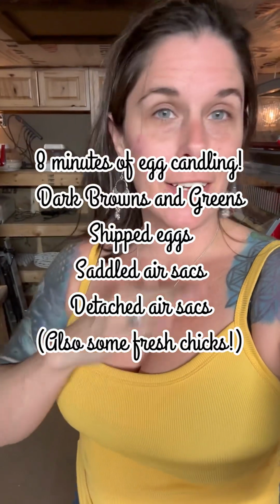Tonight we are going to candle all of the eggs. I have shipped eggs that are going into lockdown in 4 days. I have some black copper Marans that have been incubating for a week. And then I have some really dark olive eggers underneath the broody hen. I can't remember when I put them under her, but I should be able to tell what's developing. Well, maybe. We're going to candle them and find out.